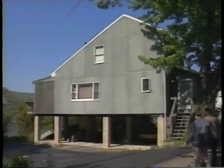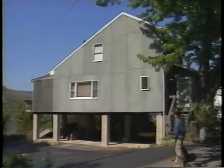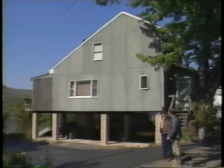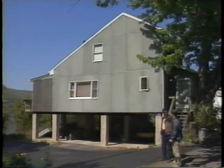This site is located along the banks of a river. Base flood elevation at this point is about 6 feet above grade, and there are velocities associated with the floodwaters. So this is our example of elevation on columns. It sure is.